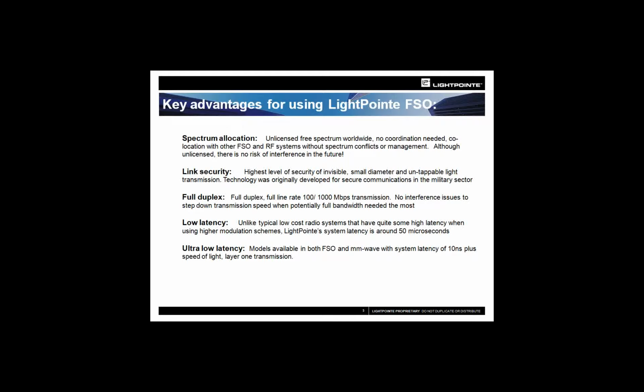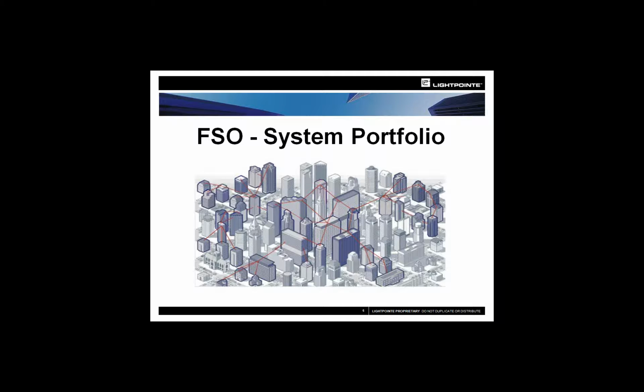Typical latency in our enterprise products is around 50 microseconds or better. And that's perfect for VoIP or any of those time-sensitive critical links. We also have a line of products that we call our ultra-low latency, which is basically a layer 1 transmission with system latency of 10 nanoseconds per terminal plus the speed of light. It's literally faster than light going through fiber.